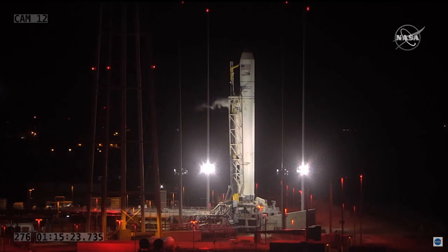There will be one final poll for readiness to proceed with the terminal countdown that will be coming up shortly. At the T-minus 3-minute 30-second mark, the Range Control Center engineers will be initiating an auto-sequence handoff that will initiate the terminal count for Antares, leading to a launch once again at 8:38 and 44 seconds p.m. Central Time, 9:38:44 Eastern Time.